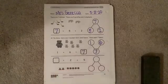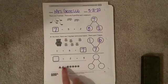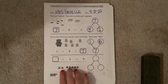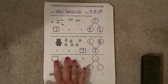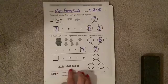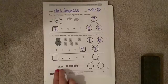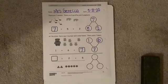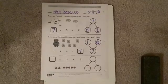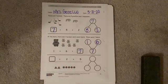Beautiful. This one, I see there's no word directions, but they've given us a picture, and from this picture we should be able to make a number bond and a number sentence. So let's go ahead and look at it first. I see there's 7 shapes all together. 2 are triangles and 5 are circles. Let's fill in our number bond.